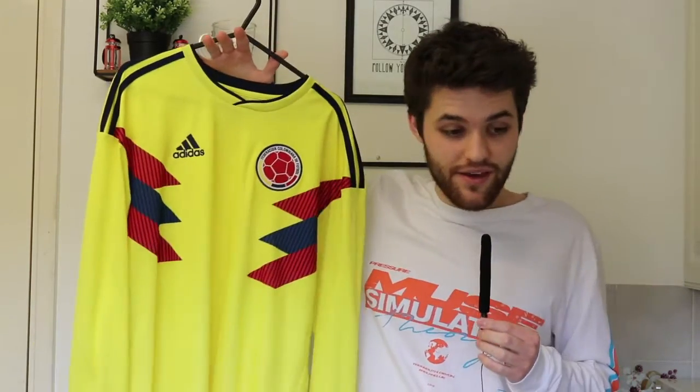Guess what competition this is from? You got it. It's another World Cup 2018 shirt. This one is the Colombia shirt.